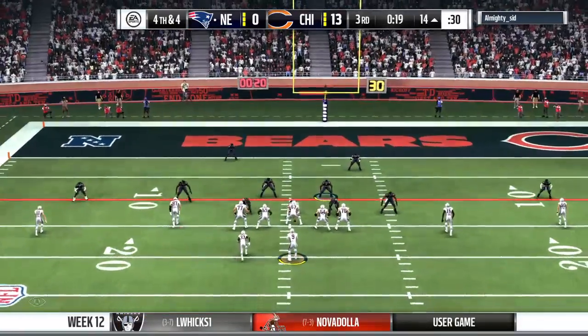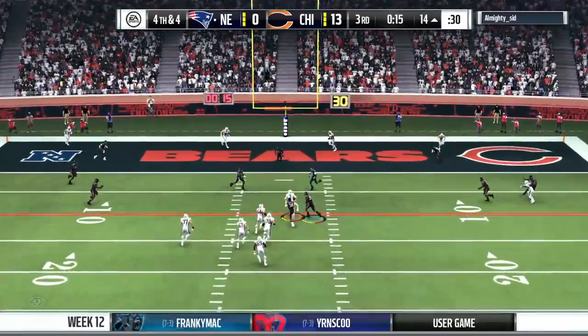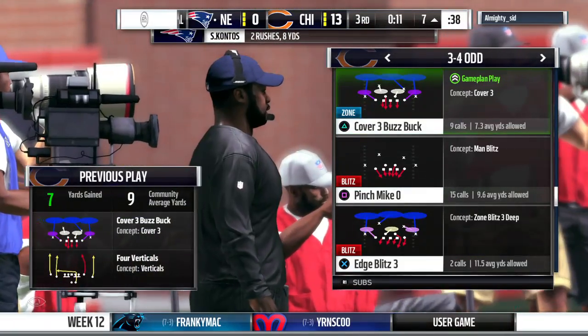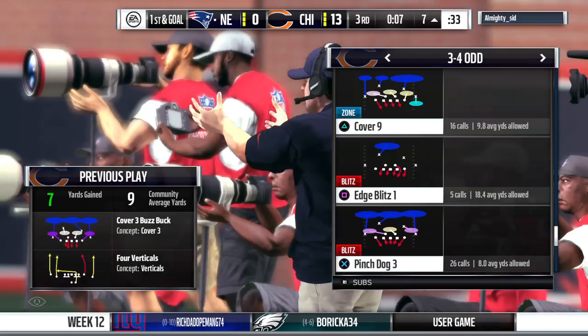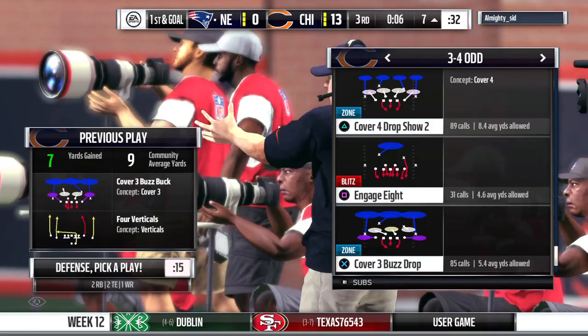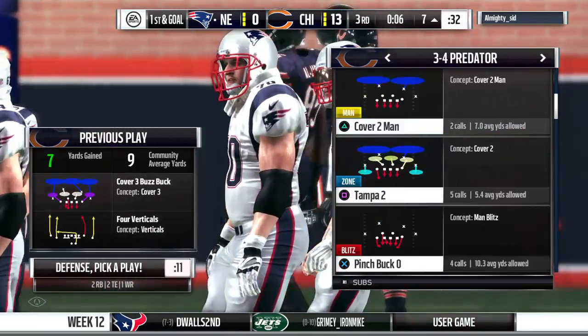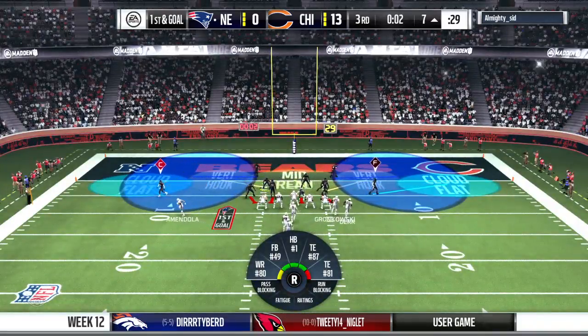Here we go. Now they'll throw here out of the gun. Escaping the pressure right. He may try and run for this. Give him 7 on the play, and the decision to go for it pays off. They've got a 1st and goal. Partner, he was going through his progressions. Not there, not there. After about the 3rd one, he decided he better pull it down and run for it. And he slides down and avoids the hit for good measure.